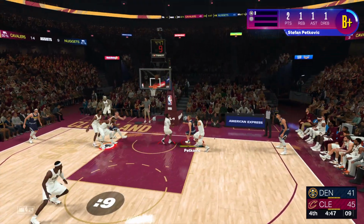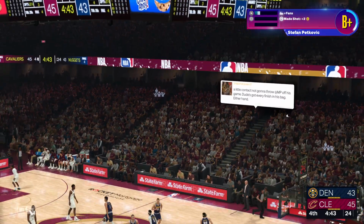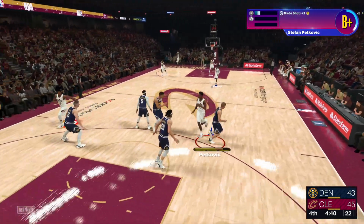It's MP attacking. Lays it up off the glass. Once he lowers the shoulder, good luck, MP. Man, this man is a problem on that drive. Cavaliers leading.